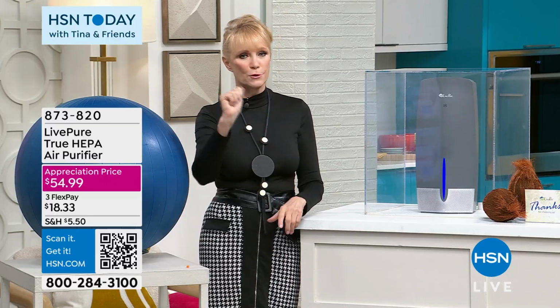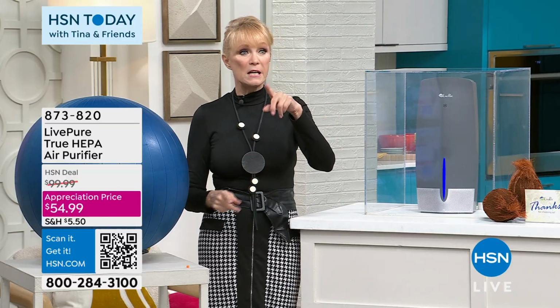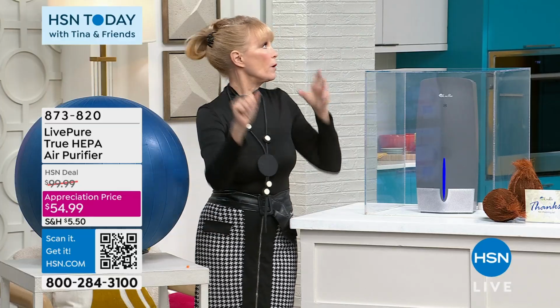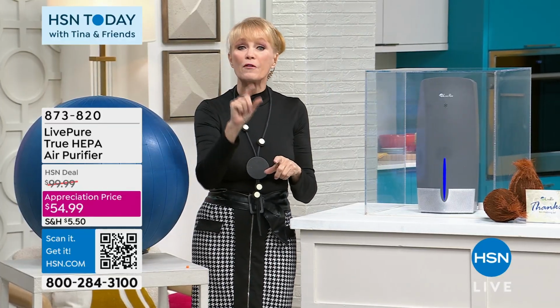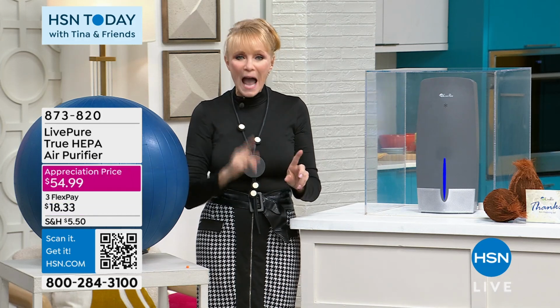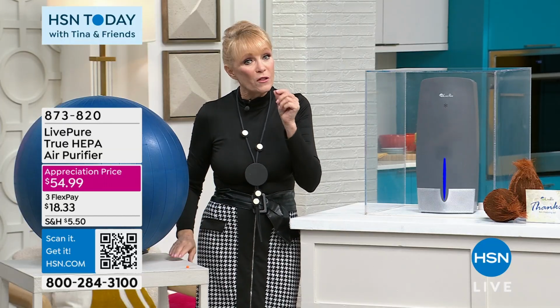Now, if you do put it in your bedroom, here's a helpful hint. I want you to close the door. Why? This is powerful. You saw all that smoke go through there. It is grabbing the air from that corner and that corner and that corner. So shut the door so it's not drawing air from outside the room. And then in an hour, it's not even the same air. It's all been put through the unit, removing 99.97% of all the particles in the air down to 0.3 microns.